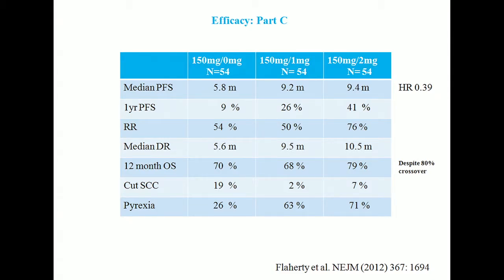And overall survival increased from 68, 70% to 79%, despite 80% crossover. And the incidence of cutaneous squamous cell carcinoma decreased. And we do see more fever with the combination compared to BRAF alone.